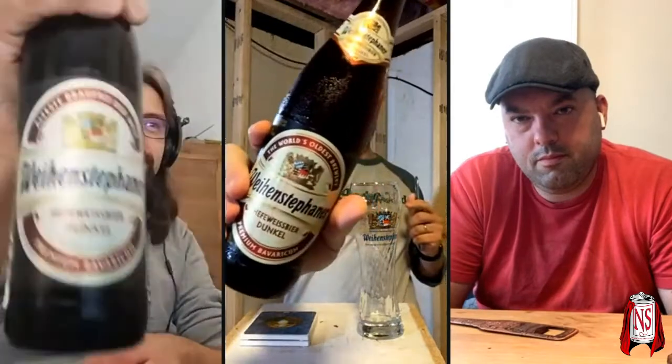This is the perfect beer to start a day off with, I think. It is. What do we have here? We have Weihenstephaner's Hefeweissbier Dunkel. So this is their Dunkel, classic, 5.3%.